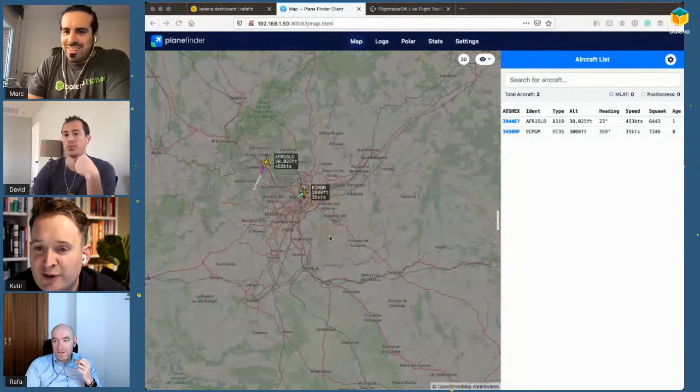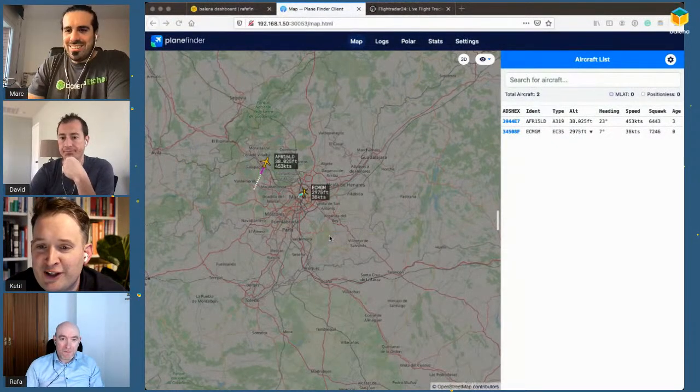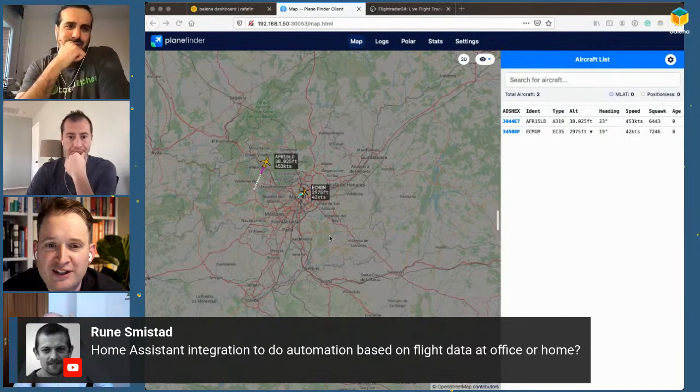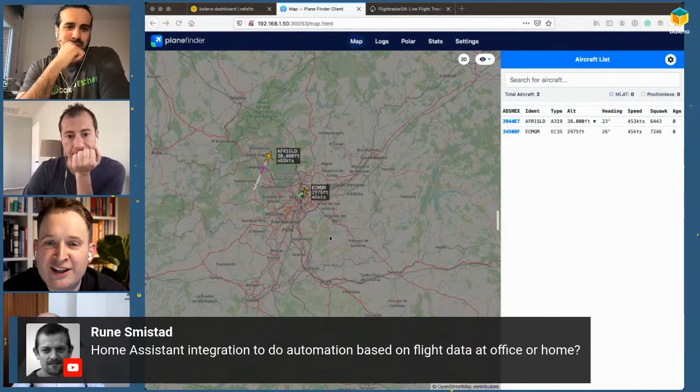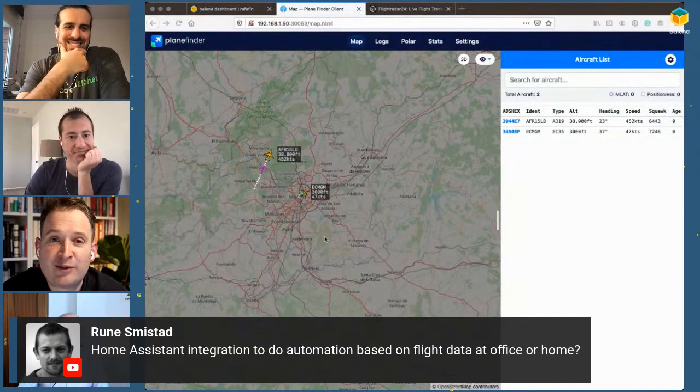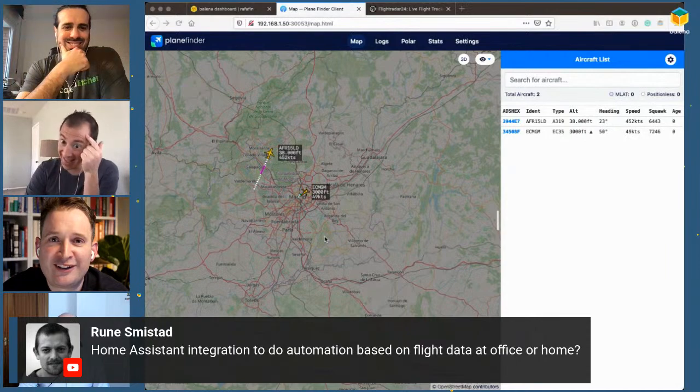Yes, I see Rune, a good friend of mine, in the comments here: the Home Assistant integration, to do an automation. Yes, sir. This is something we have to hack together so we can get the lights in our homes flashing when we have a flyby. For sure.